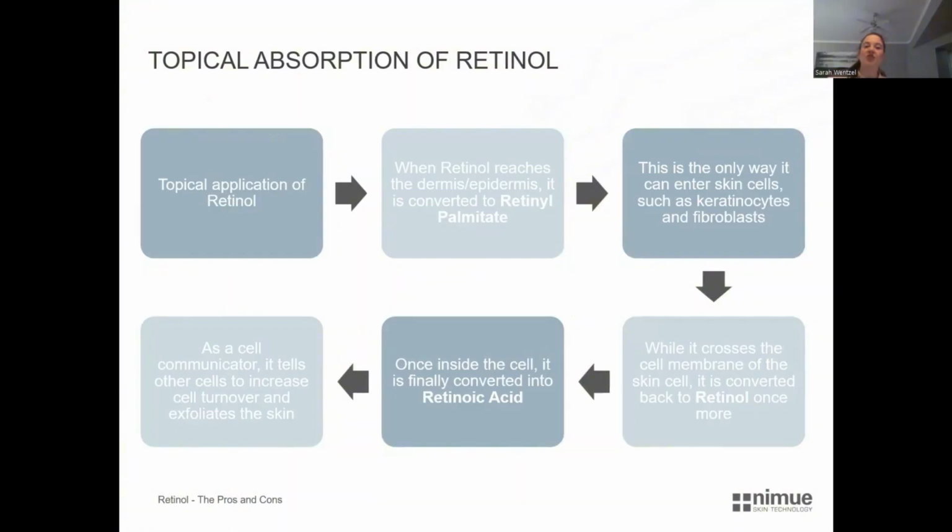So topical absorption, just as a recap, we discussed a little bit earlier, is we get the topical absorption. When the retinol reaches the dermis or epidermis, it is converted into your retinol palmitate. Then we know that is the only way it needs to be in that form in order to enter into your keratinocyte cells and fibroblasts. As it's entering them, it is then converted back into retinol once more, and once in the cell, it gets converted into retinoic acid. So very similar to the process where we eat it in a form of a diet, this is then through the skin.